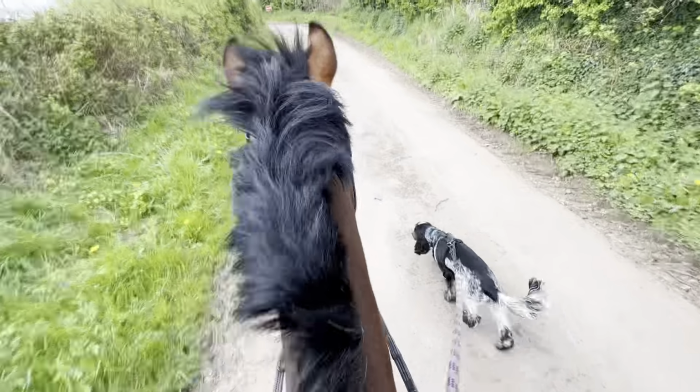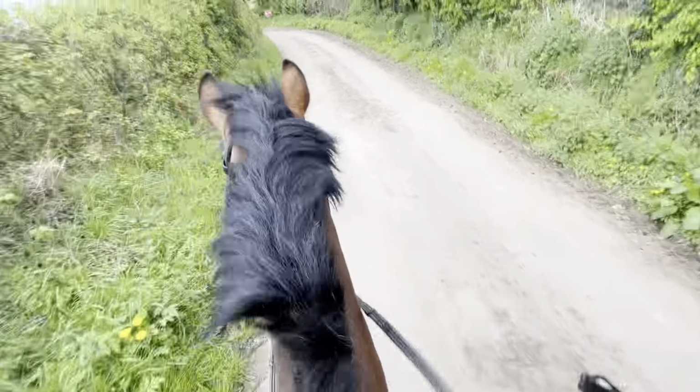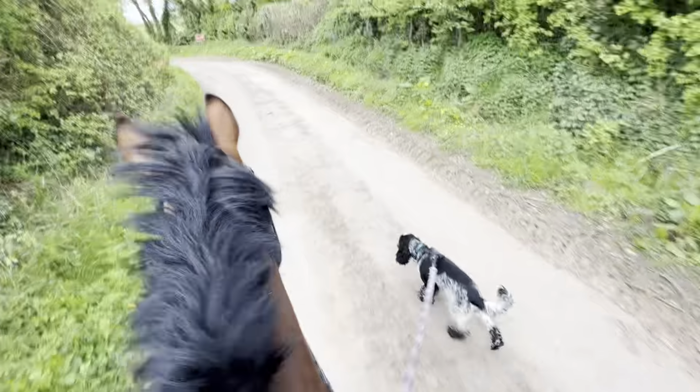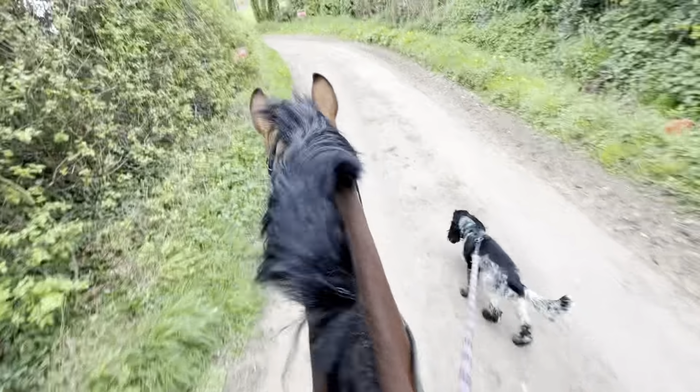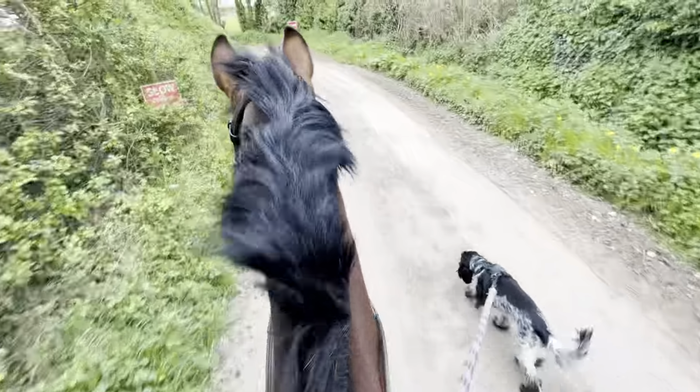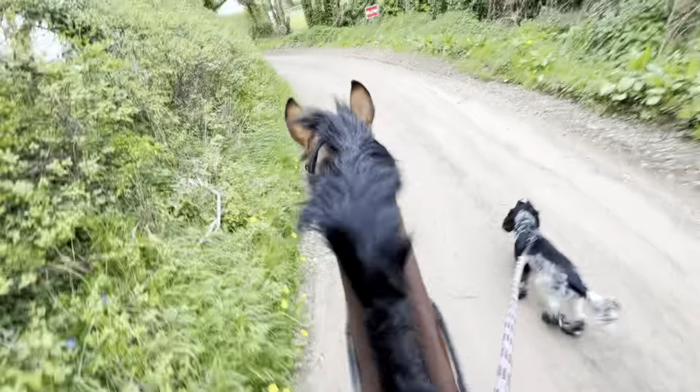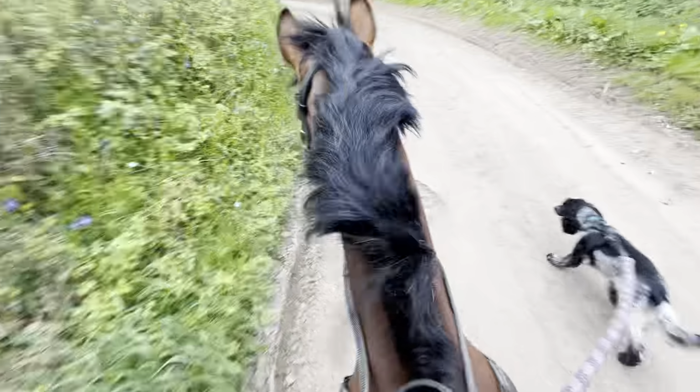We're just on our private little road back down. We've had a fabulous schooling session. Seren was fantastic. I don't feel like there's any confidence knocks whatsoever with jumping, so I'm really happy to go to fun ride tomorrow. Sorry, not farm ride, idiot.